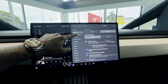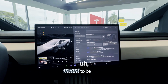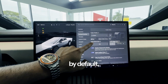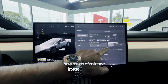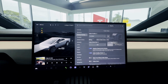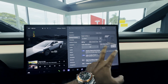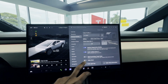Now, this mode we do not have in most of our cars, because obviously our cars are not meant to be towing a lot of things, although we do have towing capacity. Here you can see by default 680 kilograms, and then it says how much mileage loss there is when you change that. And then you will have the trailer brake gain, the brake boost if you have a heavy trailer, and then you can change that.